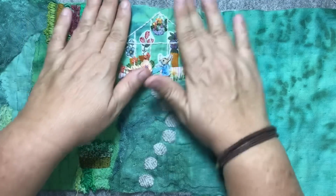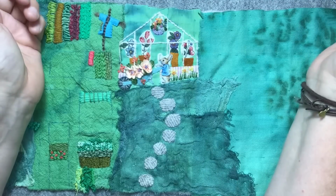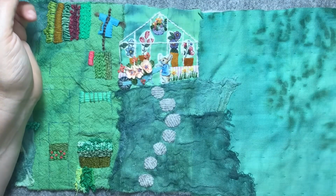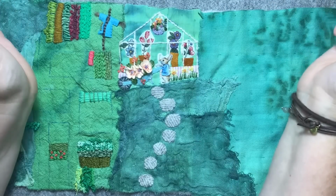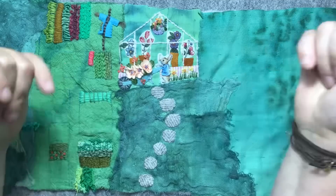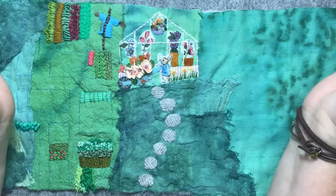So it's prompt reveal day. I'm assuming you've watched Rachel's video by now, and the prompt was pots of flowers, so pots, some kind of pots. So what I was thinking is I want to put a couple of big white pots or big creamy coloured pots and then lots of flowers in them. So I'm going to show you that in a minute.